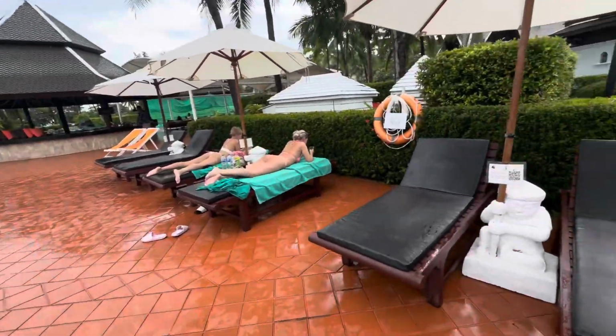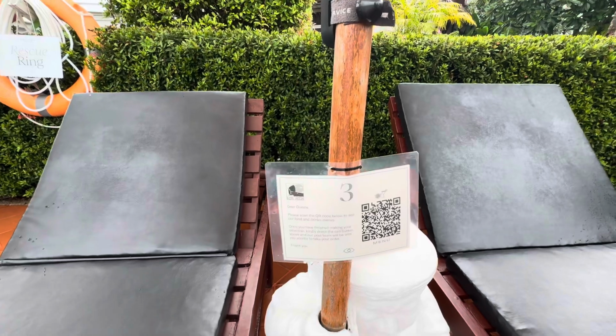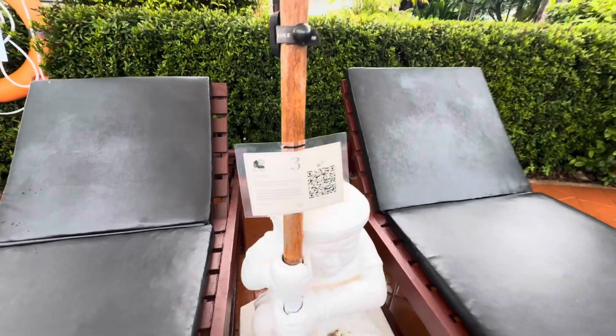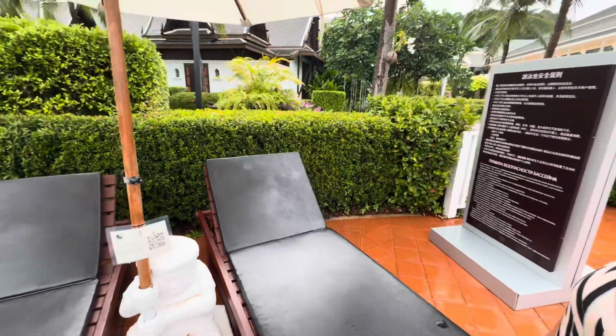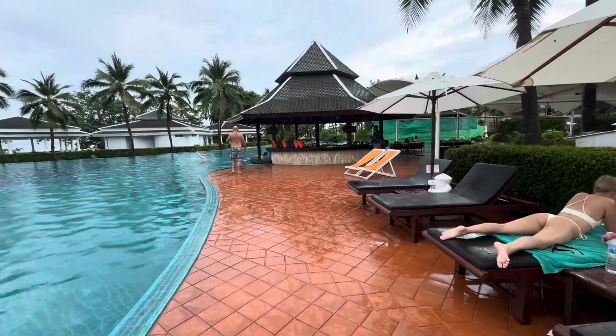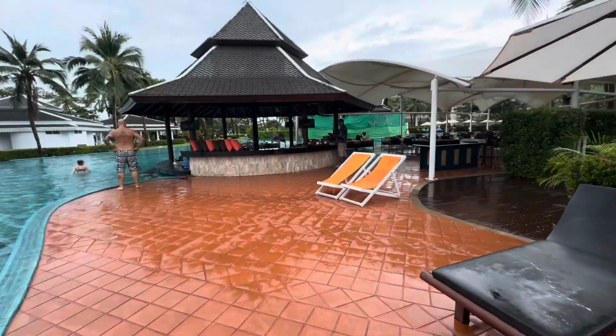And then we need to find how this works. Dear guests, please scan the QR code below to see our food and drink menus. Actually finished making this too. Okay, cool. So you don't have to... Where are we going to sit? That's the question. And then there is a bar as well. Pool bar. You guys know how much I love a pool bar.